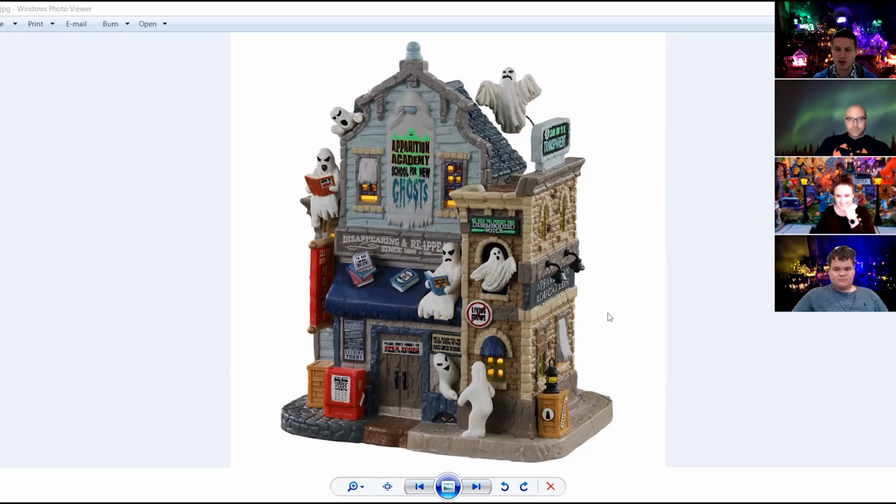Ryan, you're the new guy here. What do you think here? Well, I can tell you one thing. The price point is $29.99 for this. So this is going to be just a bulb lit building. It's not going to have any animation. It's going to just have the light come through the windows as you see in the picture.